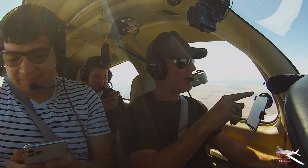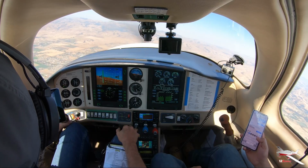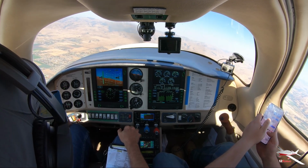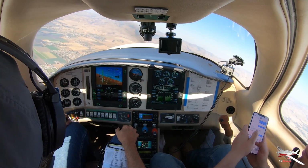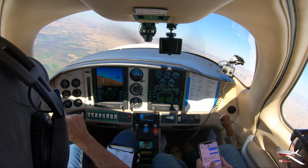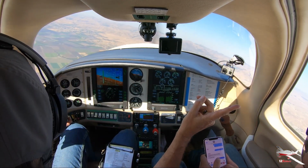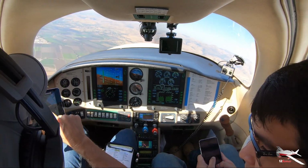So since we got this traffic over here, I'm going to turn us to the left. I don't know if he's landing or what, but we're way above him, so no factor. He's actually 500 feet above us over there. I bet it's a glider actually. See the yellow?